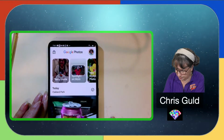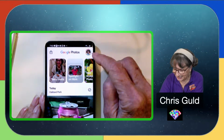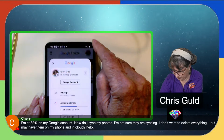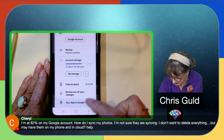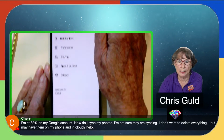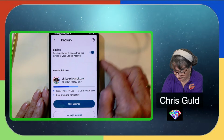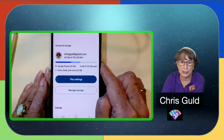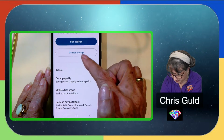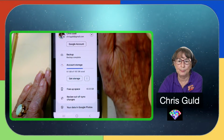So I'm in Google Photos, and we're talking about backup, right? You go to your little account button, which is what I call your face or initials in the upper right-hand corner, then photos settings, and here is where you tell it to back up. So mine is backing up. That needs to be on. It tells me how much space I'm using, 40 gigabytes out of 102. And back out here, it says backup complete.